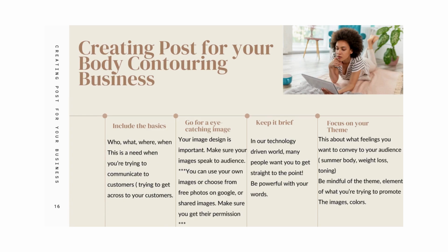All right, so let's talk about creating posts for your body contouring businesses. It's really important, when you are making any post for your service, depending on what platform, be it social media like Instagram, Facebook, Pinterest, YouTube, whatever the case may be, to be consistent with posting. I know how people feel about posting, and it can be annoying because you have to be consistent. But when you are creating posts for your body contouring business, there are some important things I like to point out. You want to make sure you include the basics.